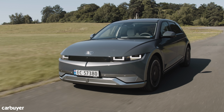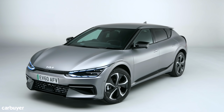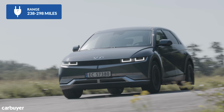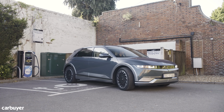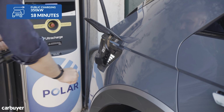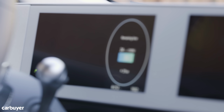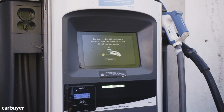The Ioniq 5 is our first taste of Hyundai's next generation electric cars, sharing much of its hardware with the forthcoming Kia EV6. Range stands at between 238 and 298 miles, depending on which Ioniq 5 you go for, but its real party piece is how fast it can charge. We won't bore you with the specifics, but if you hook it up to the right ultra-rapid public charger, it will go from 10 to 80% in just 18 minutes. That's 210 miles in 18 minutes. These chargers are still quite rare and expensive in the UK, but the infrastructure is improving all the time.